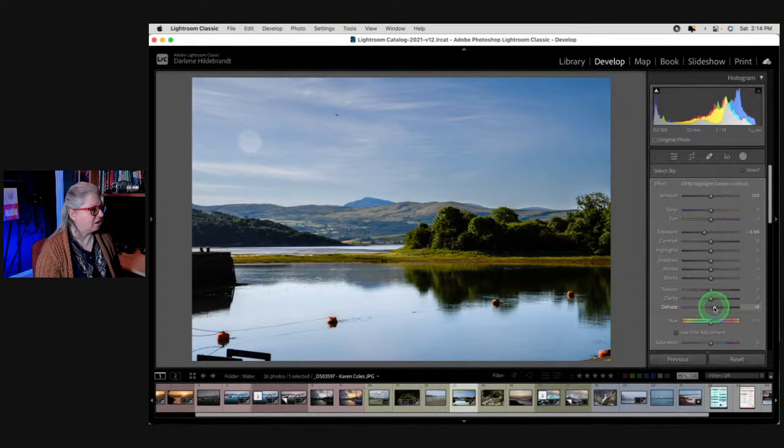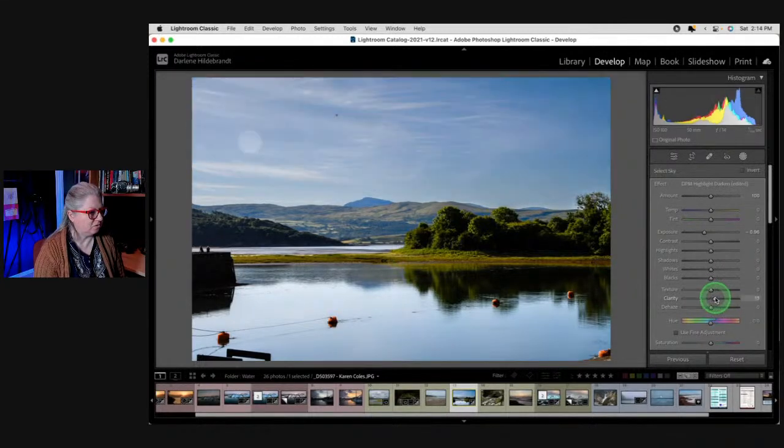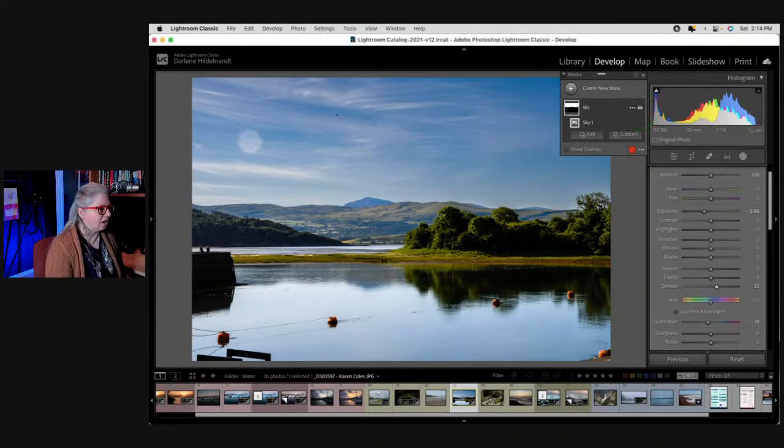And if anything, I'm going to do dehaze. Look at what it does on the sky. See that? That's dehaze. Or clarity. Dehaze actually did a better job there. So I'm going to bring dehaze up a little bit and maybe saturation down. Keep the colors natural looking. Okay. That looks good. Right. Now, if I want more detail in these dark areas here, we could do a mask on that as well. So I'm just going to call this sky.